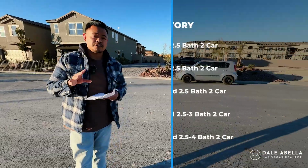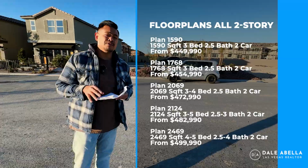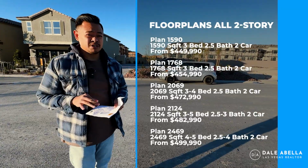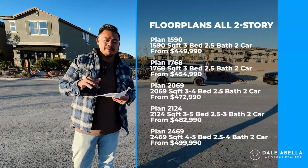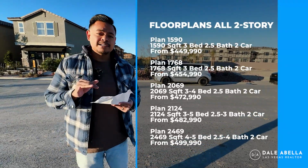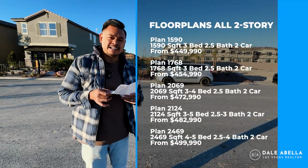So they offer 5 floor plans here, all ranging from 1590 square feet all the way to 2469 square feet. All these homes are going to be 2-story homes, and I've done video tours on a lot of these models, so you've probably seen them before. But the base prices range from $449,990 all the way up to $499,990.